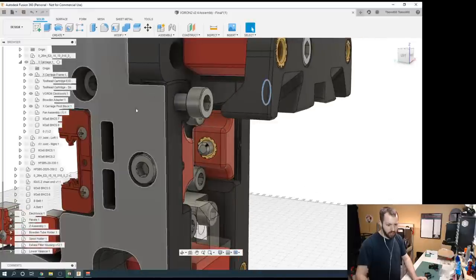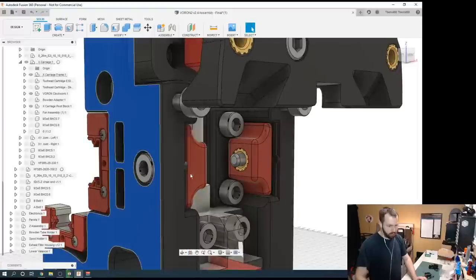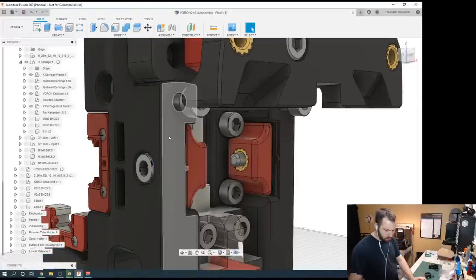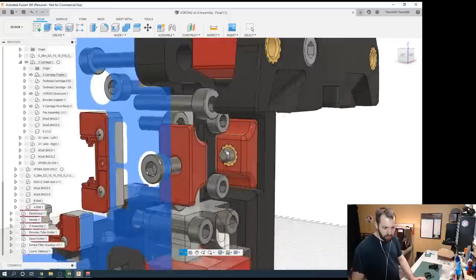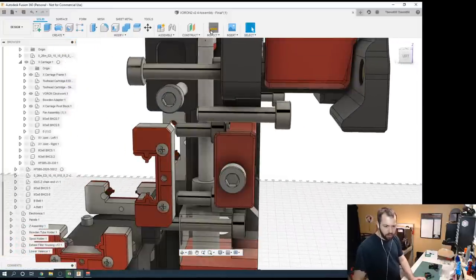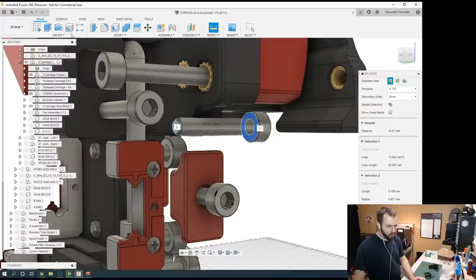Now these are just sitting in plastic. They just need to be there. Because you want to screw these in just enough that they sit at the correct position. So, inspect. So, 16 millimeters long.